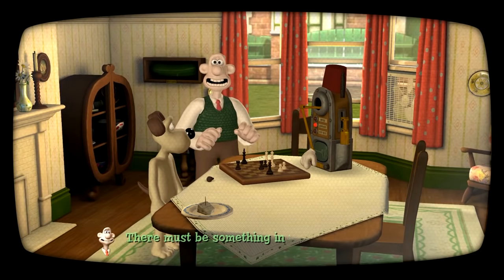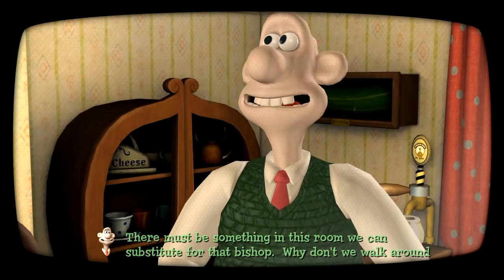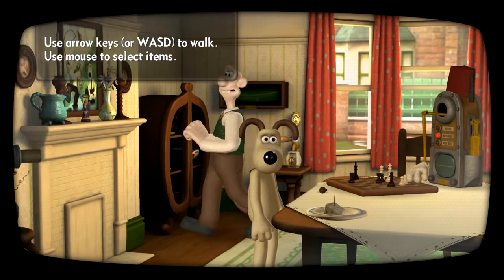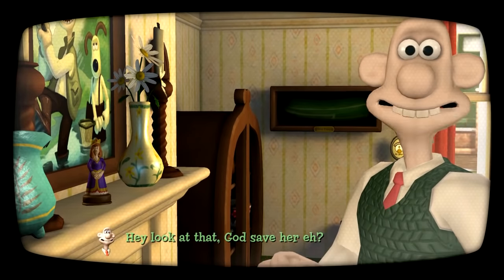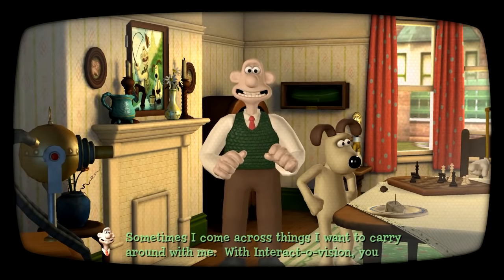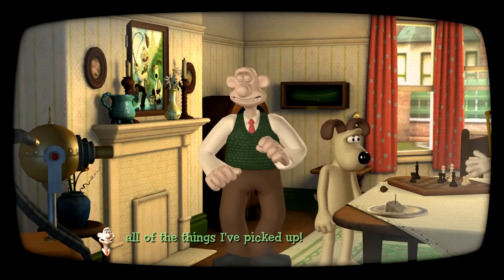There must be something in this room we can substitute for that bishop. Why don't we walk around and investigate items the same way as before? Hey, look at that. God save her, eh? Sometimes I come across things I want to carry around with me. With Interactovision, you can see all of the things I've picked up.